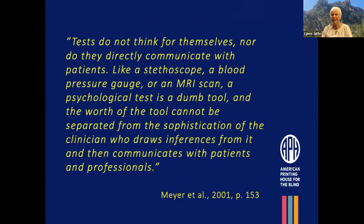I wanted to mention how I got into this. I had been working at ASDB. I had done a lot of work with the Woodcock-Johnson, and I had been asked to write the cautions and restrictions for the original, the WJ3, for people who had vision loss or hearing impairments. And so I think because of that, Barbara Henderson, who was the head of tests and measurements for APH at the time, got in touch with me, and she said, we want to do an adaptation of the Woodcock-Johnson IV for people who are blind. Would you work with us?